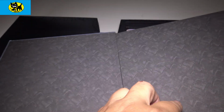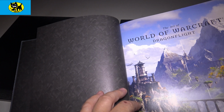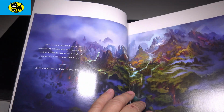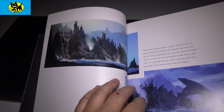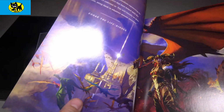Very cool inside, like little dragon scales. See the detail there. Hopefully the light isn't making that hard to see. I'm not going to go through every page, but these books are just beautiful. The Art of World of Warcraft: Dragonflight. You can see all sorts of beautiful art. They put so much time and effort into building these beautiful worlds. It's really nice that they have an art book to help you appreciate the process of building it. Look at all these beautiful pictures, man.